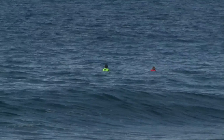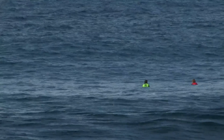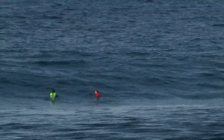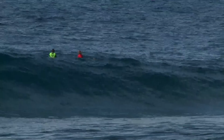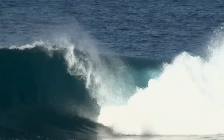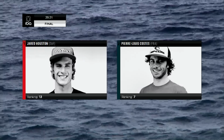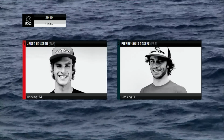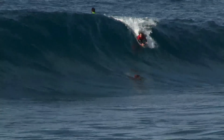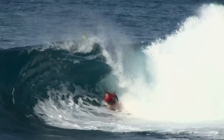And this is it. We're coming down to the last 30 minutes of the 2012 IBA World Tour Grand Slam Series. In the water, in the red jersey, the South African who has been on fire, Jared Houston. He will face off with your 2011 world champion, backflip and aerial master, PLC. This is going to be a very exciting heat to watch. Well, both these guys in the early 20s. I think Pierre's 23, Jared's 22, as Jared draws first blood in the barrel like he's been doing all day.